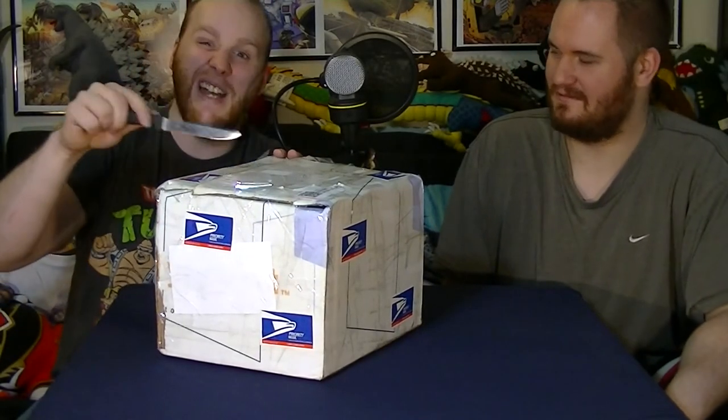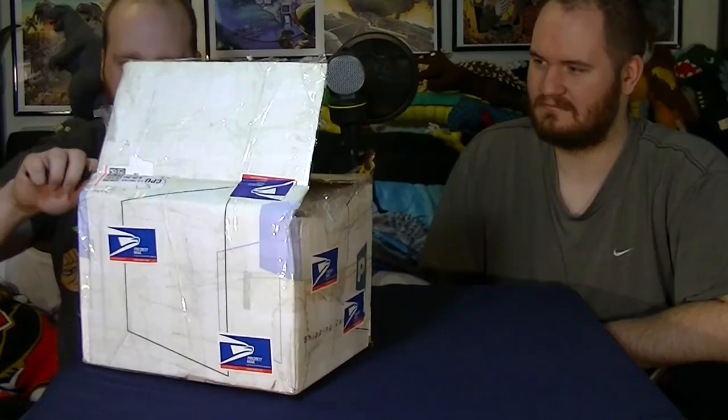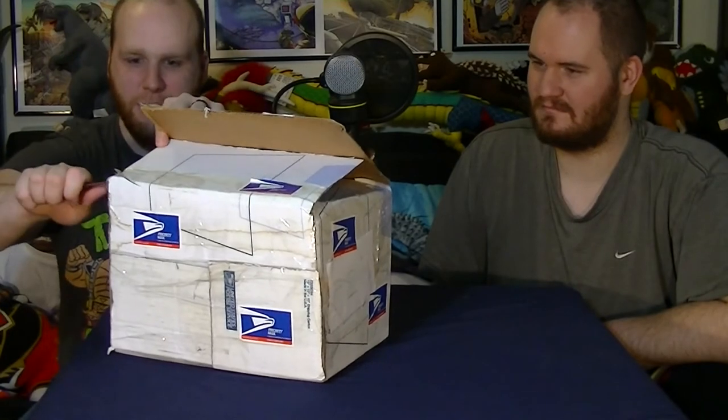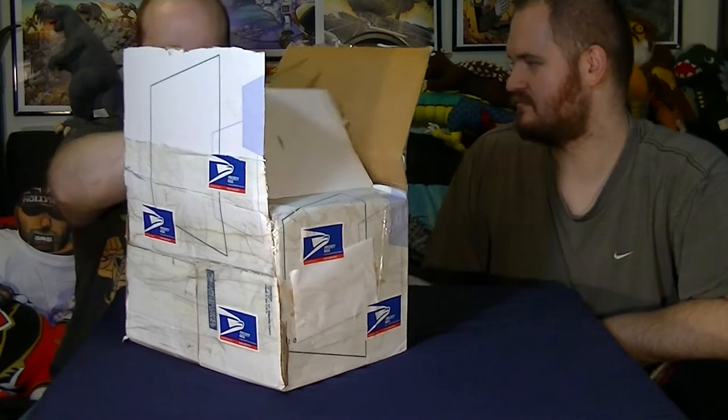Now let's hope that the insides are still pretty good. Because if the stuff sucks, I'm going to be upset either way. I feel like Steve's going to stab me with this knife, so I'm going to back away. One's open. God, how much tape did he need? I know the contents are fragile, but Jesus. That's one thing I did not see on here, is the fragile part.